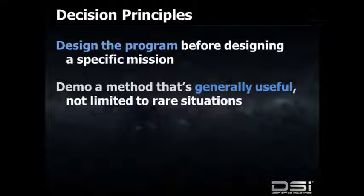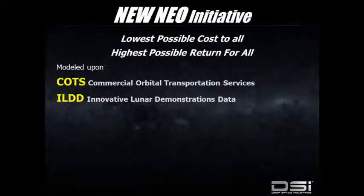And there ought to be demonstrated a method that's generally useful and not limited to rare situations of small asteroids coupled with a $1 billion SLS. That is not a sustainable approach, we don't believe. We think the basic program that we would propose would be modeled on COTS. You've now got 2 successful COTS systems in operation, as well as the ILED that NASA has in place for the Google Lunar X Prize competitors.